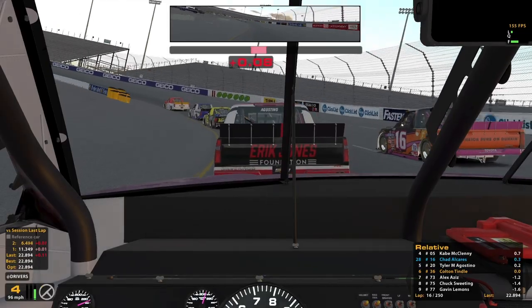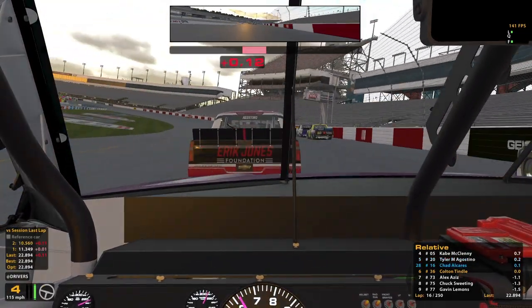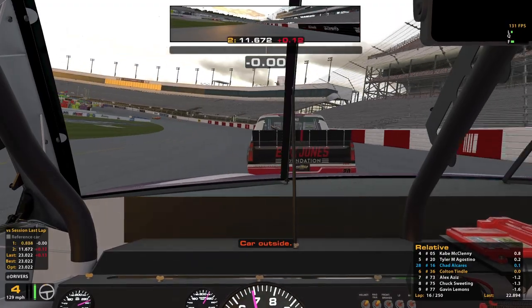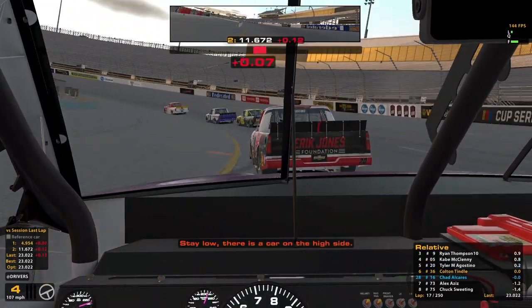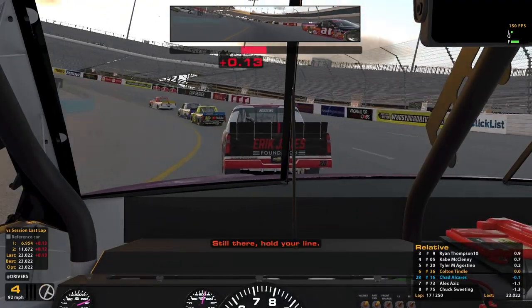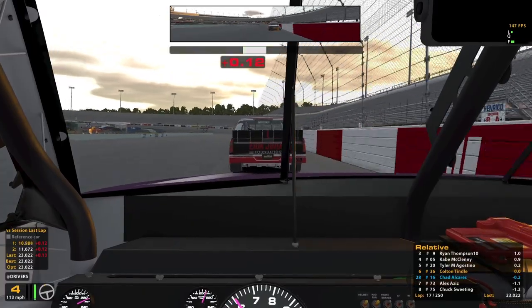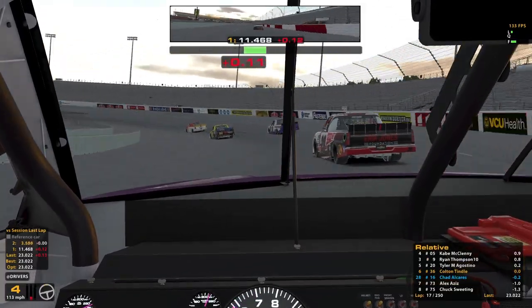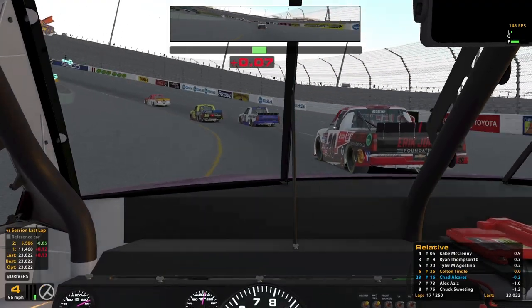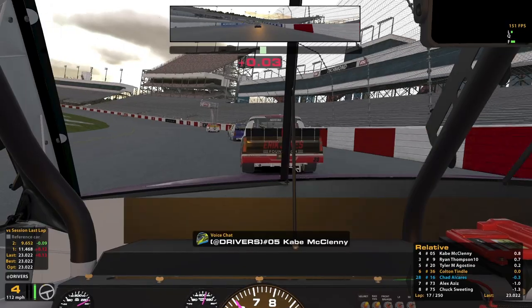Gonna weigh around. Car outside. Stay low. He's on entry since we will be entering lower. Still there, hold your line. Outside is clear. Whoa, something happened up front there. It looked maybe a wall hit, I don't know. It's near Cave and Ryan, maybe. Something happened.